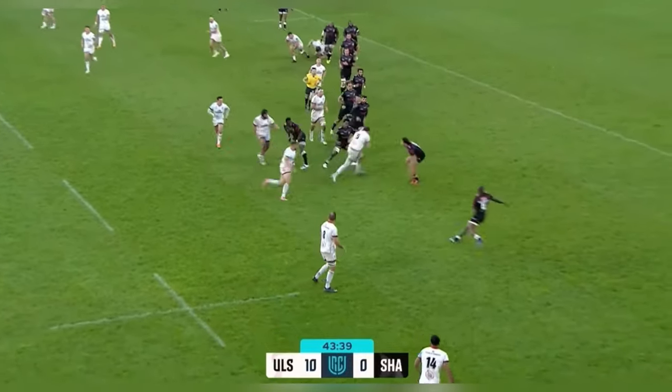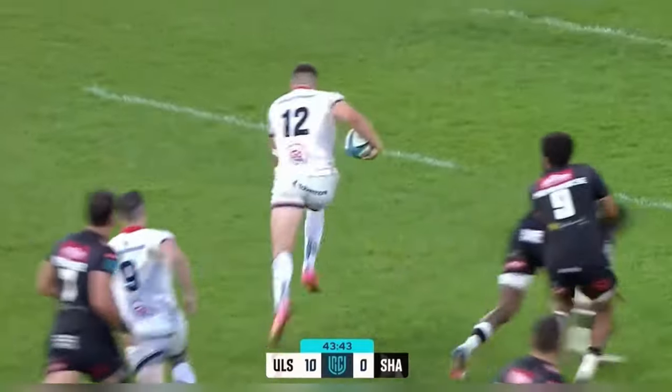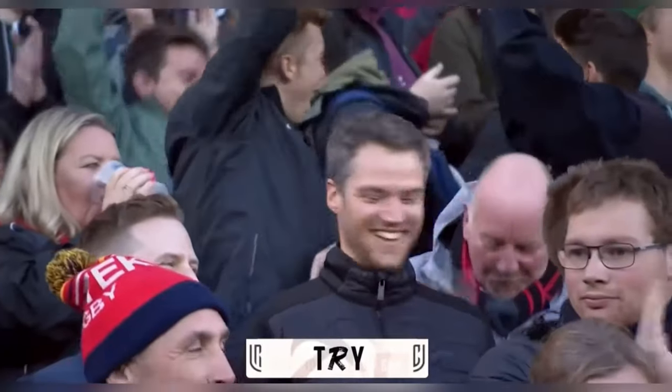Sideburns or two. Here goes Henderson, gets it away to McCloskey. McCloskey, big and strong, and McCloskey's going to score. And what a significant try that could be in terms of this season for Ulster.